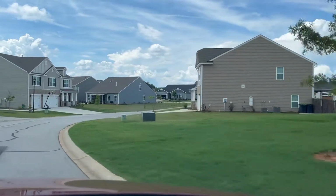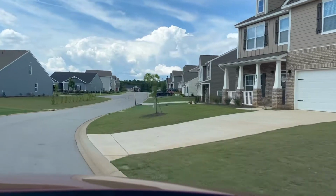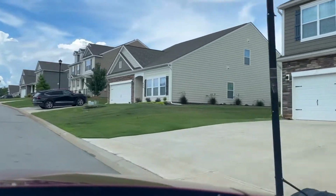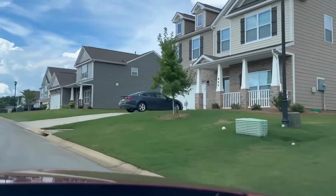This neighborhood does have an HOA with all the amenities, that was a given, but currently it runs about $690 a year. So something to keep in mind when looking for homes in this neighborhood.